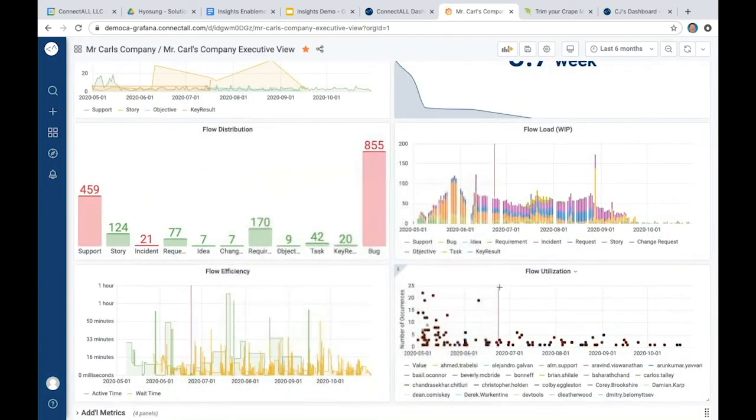One of the really cool ones that I think we have here is this flow utilization. And so what we're doing here is we're looking at resources that have created, been assigned to, or modified tickets across the ecosystem. And we're able to identify which resources are getting the most work and which resources are getting very limited or low work.